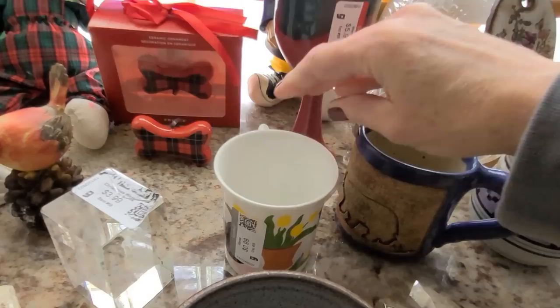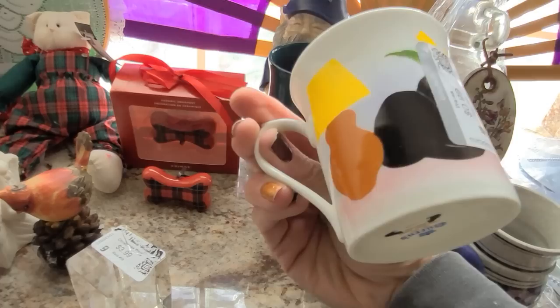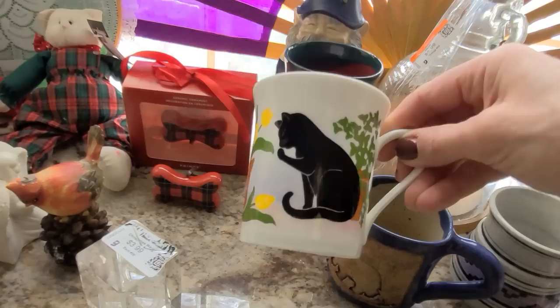This is a lovely vintage piece of English bone china, little black cat with some yellow tulips and a lamp. Absolutely lovely. It's Queen's fine bone china of England. It is called, quite fittingly, Cats. Lovely, lovely. Again, I'm going to ask $25 on that.